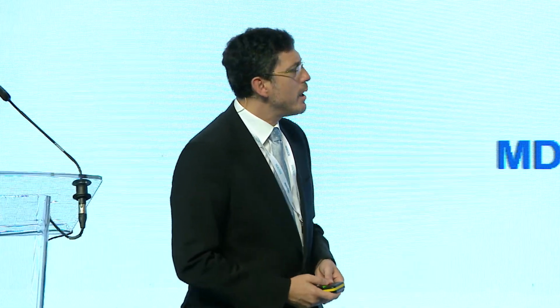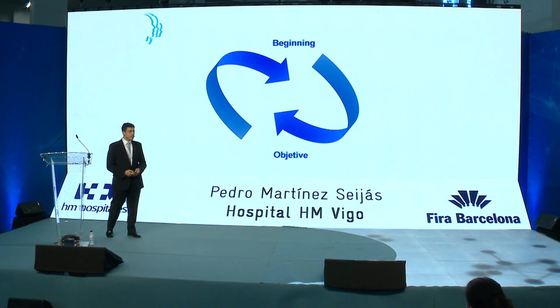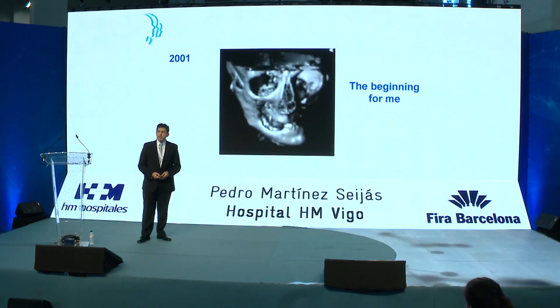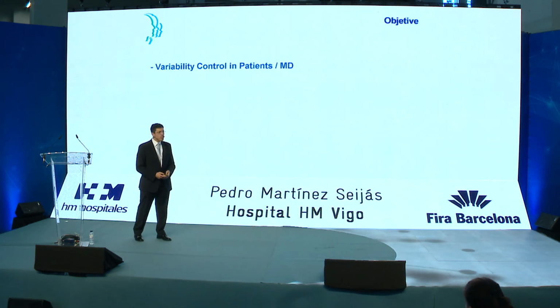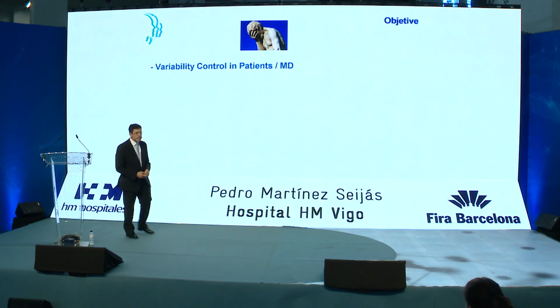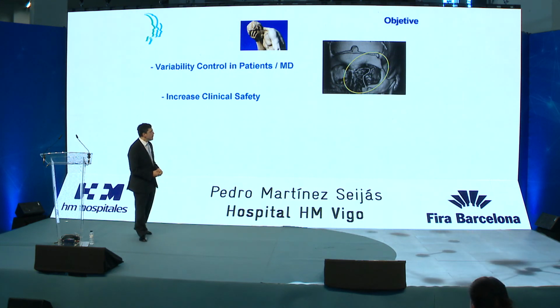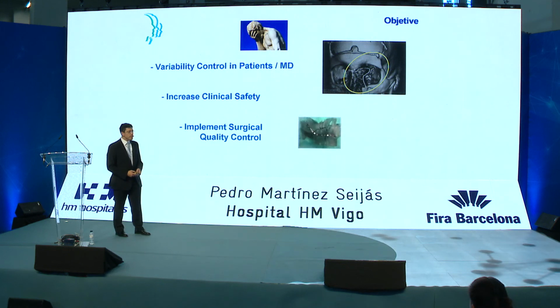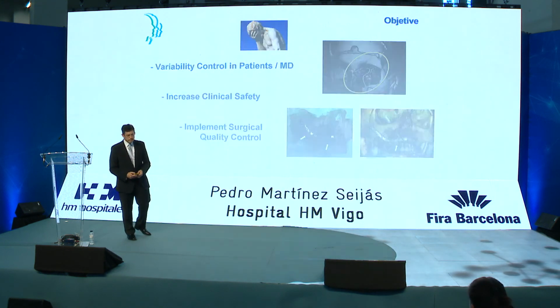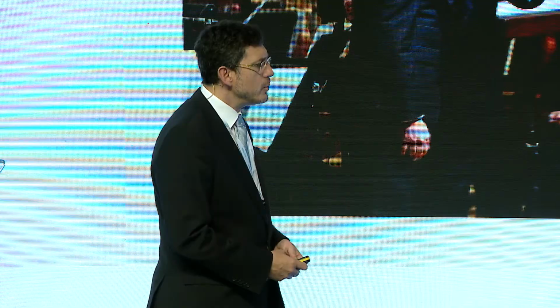3D printing for me is a tool that is for the patient. The beginning was several years ago when we saw a CT scan reconstruction. In this way, we think that 3D printing of a biomodel can control variability of the patients and surgeons. In this way, we can avoid bad problems and implement quality control. It's a multidisciplinary team in which surgeon and bioengineer work together to improve the 3D printing.